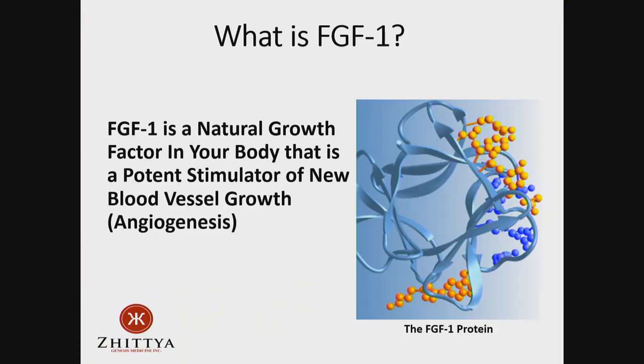Okay, for those of you who have been here, you know what our drug is. It's FGF1, a natural growth factor, a very potent stimulator of new blood vessel growth. This is a structure shown here. It's just a simple protein. It's like insulin or growth hormone, made in our bodies, but it's only made when you need it. It's only made when you have a problem. So if you inject FGF1 into normal tissue, nothing will happen. Only when you cut yourself, only when you have a lesion in your heart will FGF1 be made. So it's really in response to injury that FGF1 works.